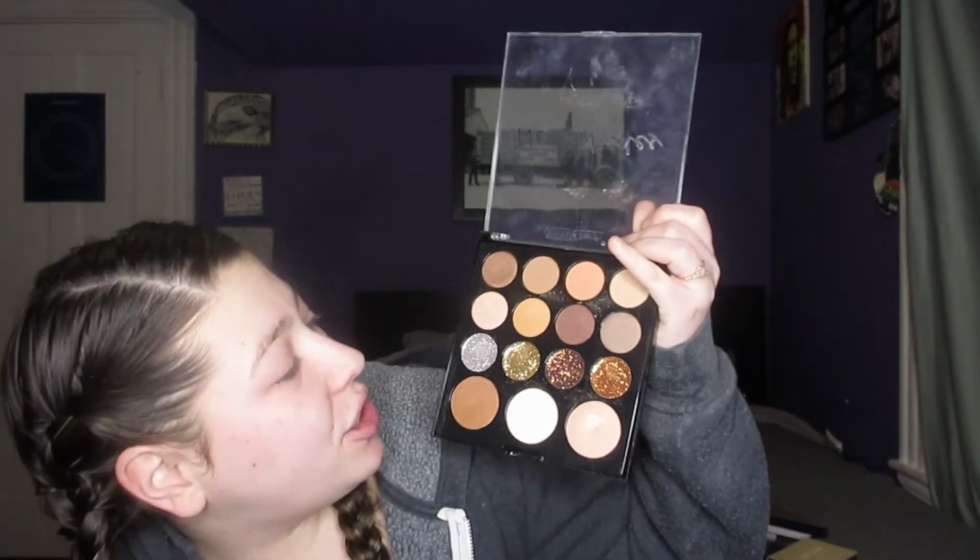Clearly, it's a little cheap. It's one of the plasticky ones. But honestly, it's really nice for a nude look. If you couldn't tell, I'm really obsessed with nude looks. I don't know why. And it smells really good.